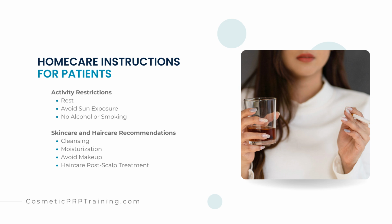Moisturization. Moisturize, but with a gentle hydrating product. Nothing with active ingredients like retinoids, glycolic acid, or salicylic acid. These are too harsh right after the treatment.